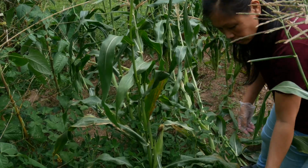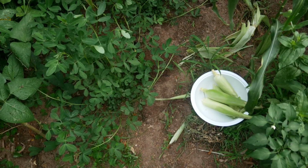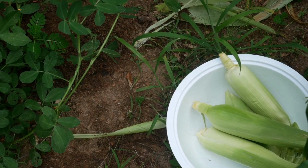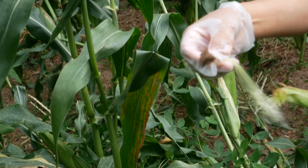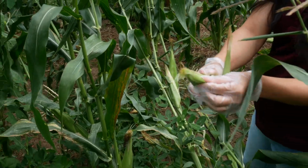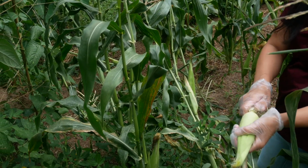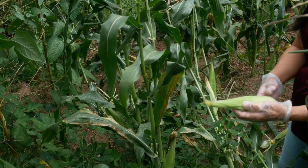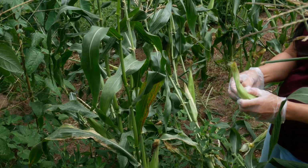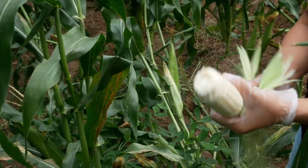Good. Look at that. When the hairs look brown like that, they're ready. Husks are turning brown. They're ready. Mm-hmm. True. And then you just pull one open and you can really see. Wow, that is nice.